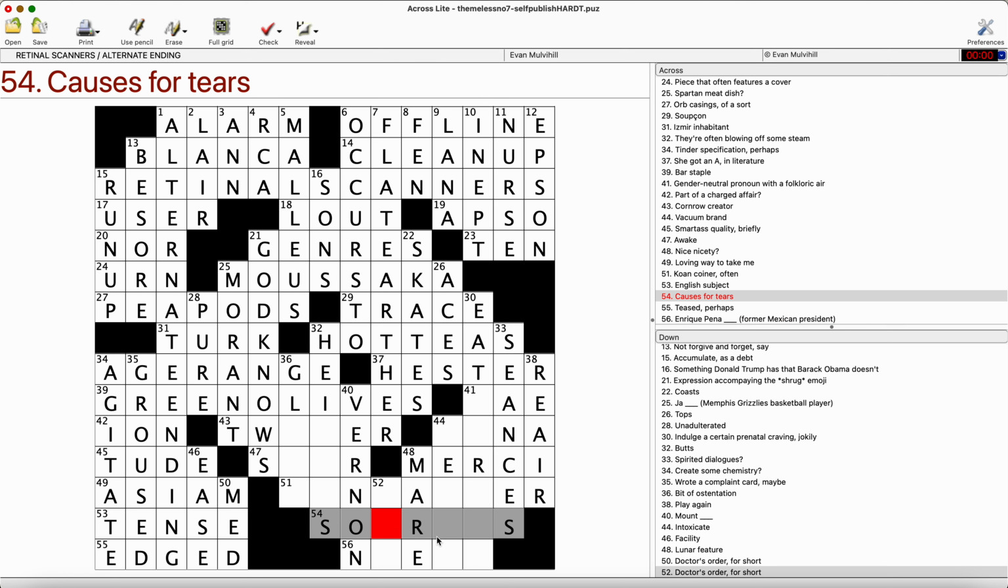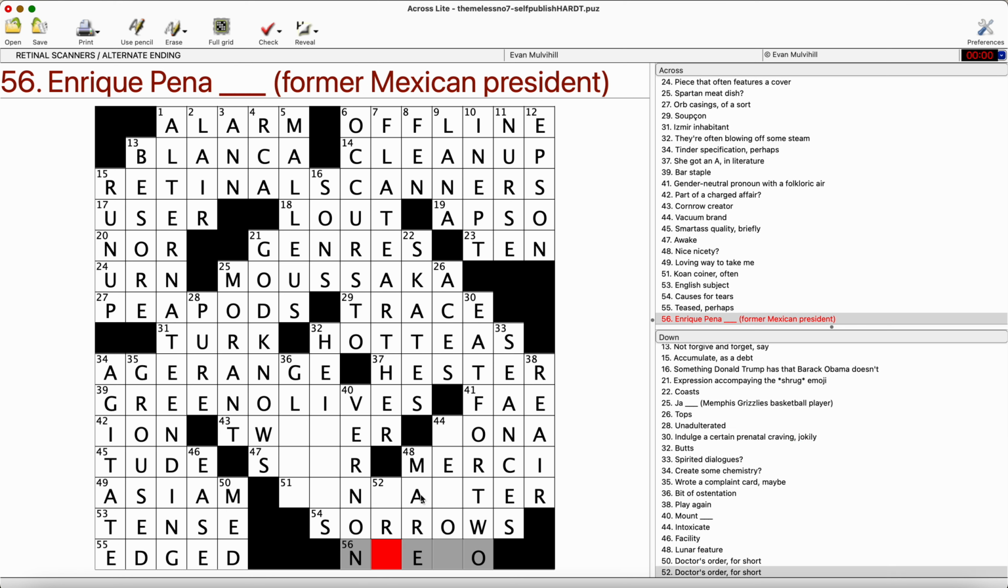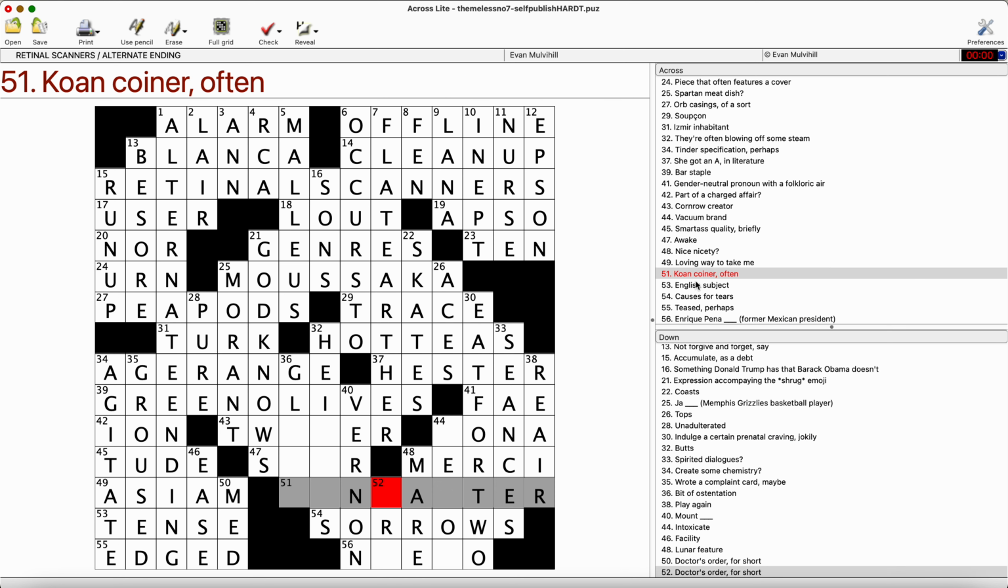Causes for tears. Now I'm seeing kind of like sorrows. I'm seeing that this could be eat for two. And then cone corner. So cone, if you don't know it, again, I think it would be fine to look up in a dictionary what a cone is. And it's like a Zen saying, like, I don't think this is quite the best example, but if a tree falls in the forest, does anyone hear it?